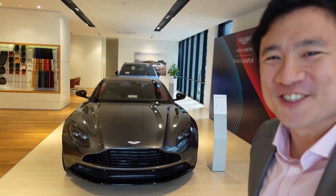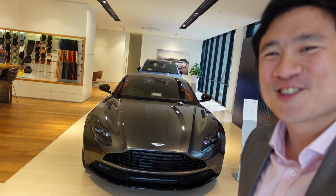Hey guys, Thomas Yap here on Thomas Drives, and today we are in Aston Martin Kuala Lumpur to look at the DB11. Oh, look at that gorgeous thing over there. So beautiful, such a beautiful car.